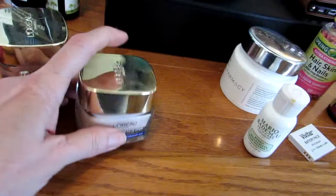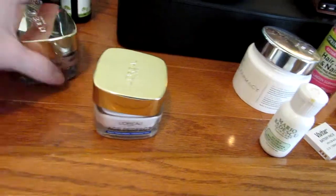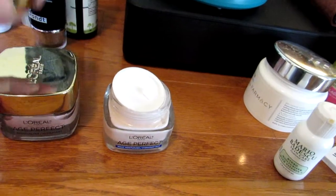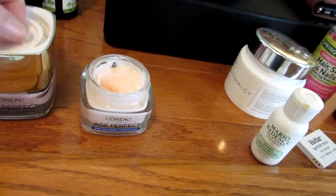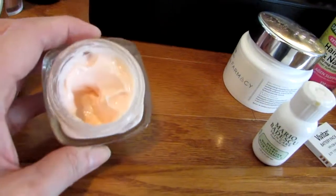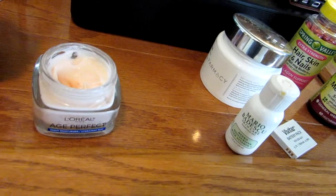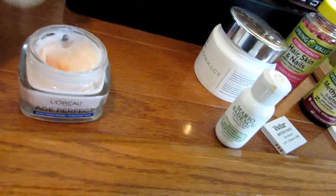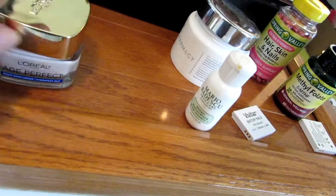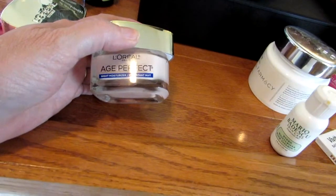Now, the next thing I'm adding is the Age Perfect Day Cream. Oh, this says night. I'm sorry. The bright pink one is day cream, and this one is night cream. And I really like this night cream. You can see I've used more of it than the other. There's actually a giant hole that I dug in it. I think I had other moisturizers downstairs when I was trapped because I had my kids get stuff for me. And I did use this night cream quite a bit. So this also has the same acid in it.